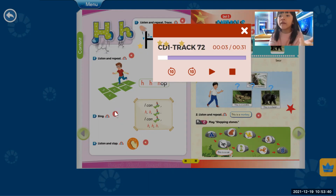Sing. Sing along and clap your hands along with the music. I can hop. Hop. I can hop. I can hop. Hop. I can hop.